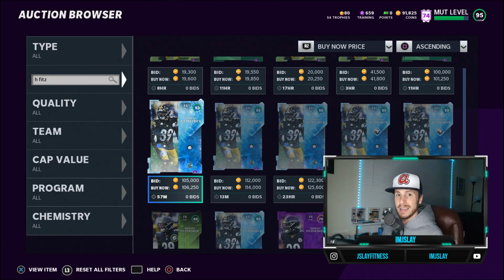This is recording at 11 o'clock at night. Most of the cards are going to be a little more expensive. I'm on Eastern time zone, by the way. Most of the cards are going to be a little more expensive at nighttime. So just keep that in mind. If you're able to find these during the day, they're most likely going to be a little cheaper.